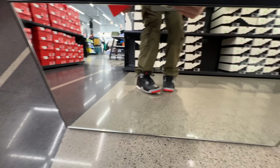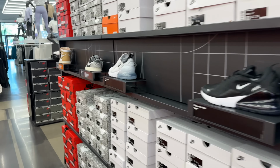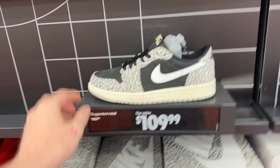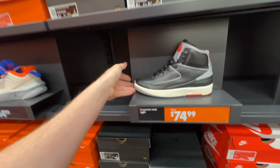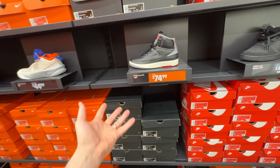Up next, we've got the Air Jordan 4 Bred Reimagined. There's some pretty good stuff here today, man. I can't lie. We got some elephant print ones for $109. Oh man, I wish these were a men's size. These are so clean. I love these. We got the Pralines right here for $129, not bad. Oh wow, got the black cement 2s for $74. That's a pretty solid price. It's like, I mean, it's half. Well, just over half, but still.